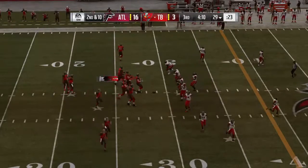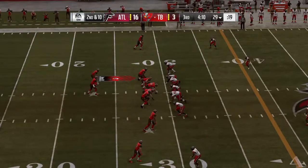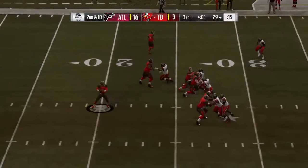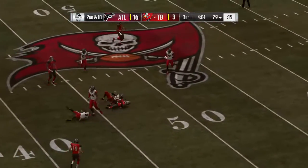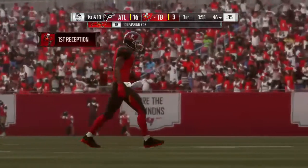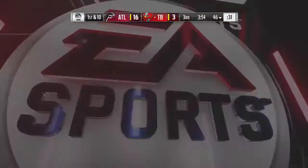Here's 2nd and 10 now from the 29. A 2nd down throw for Winston. He's got the hook up here to Deshaun Jackson. And he slips up past the 45 before being tackled. 17 yards on the pickup there. The drive will continue. It's a first down.